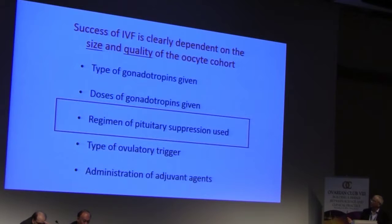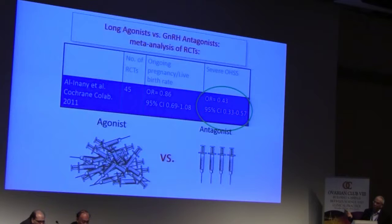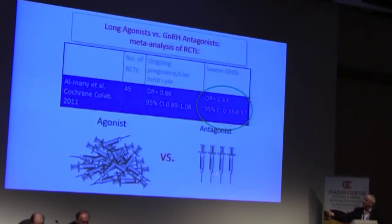Next is the regimen of pituitary suppression that is used. It took a very long time until, at least in terms of evidence base, we were convinced that the agonist and the antagonist are equally effective in terms of ongoing and live birth rate. Antagonists also offer significant improvements in terms of safety, not only by reducing the risk of severe OHSS, but also by giving us the opportunity to use the agonist trigger, which is a very efficient intervention to prevent OHSS. And antagonists also offer convenience, which increases patient compliance because of the shorter stimulation and fewer injections, and perhaps with the improved compliance, there is a lower degree of dropout from treatment.